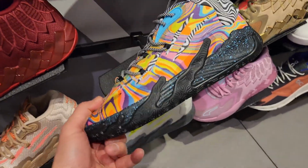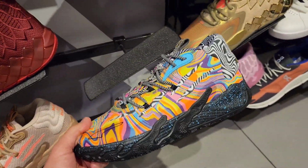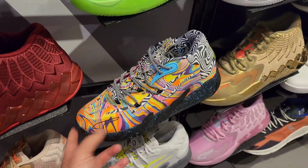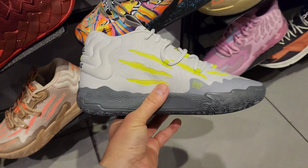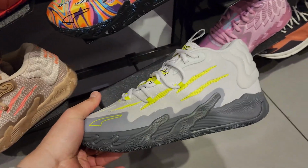Still think this one is just one of the more interesting colors. Don't see this type of colorway in general. This still reminds me of the neon 95s. I like the color. I like the color combo though.